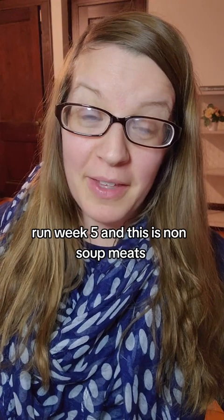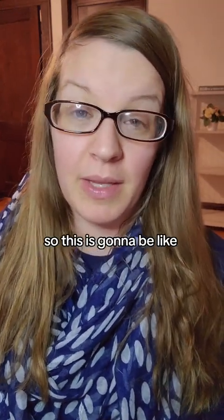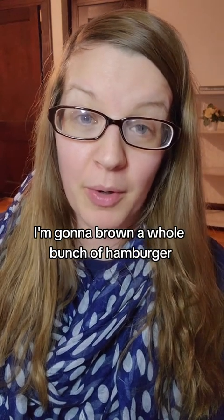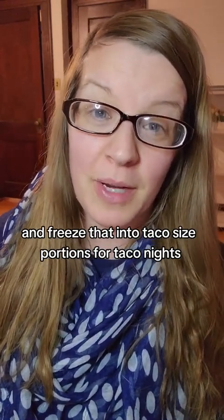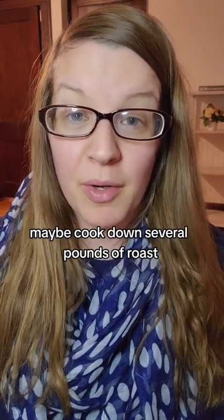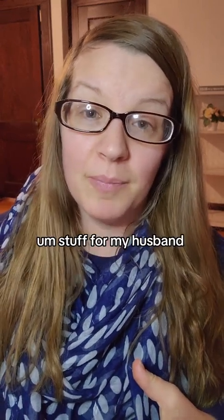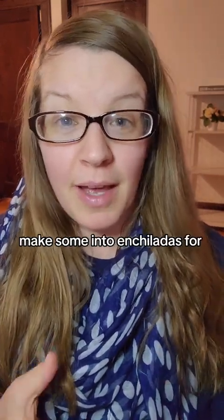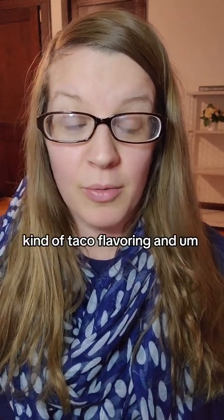We're on week 5, and this is non-soup meats. So I'm going to brown a whole bunch of hamburger and season it with taco meat and freeze that into taco size portions for taco nights. And then I'm going to maybe cook down several pounds of roast, shred it, make some into barbecued stuff for my husband, make some into enchiladas, a burrito kind of taco flavoring.